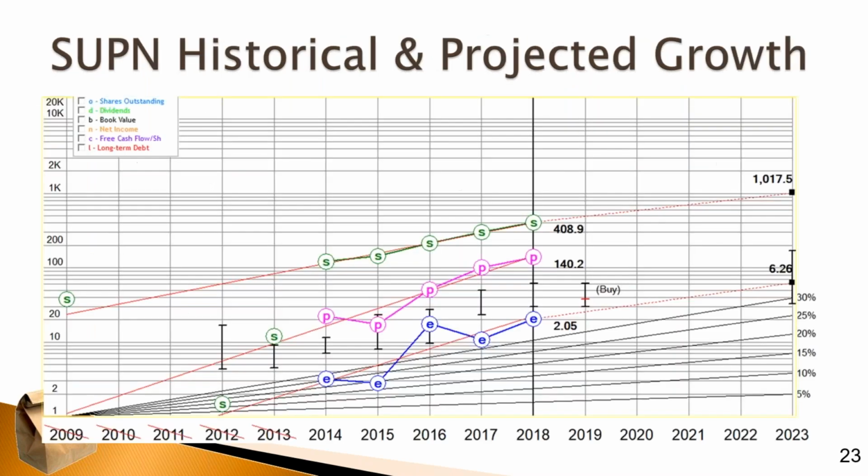If you look at the history, sales have grown very nicely. We focus on the period since 2014 when growth sort of leveled out and normalized a little bit. So growth has been very consistent over the last 5 years, reaching $408 million. Profits and earnings have been moving upward as well to reach $2.05.